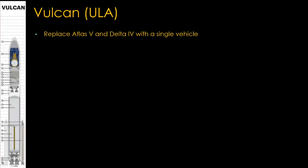So we end up with the Vulcan, and it looks pretty much like you'd expect. Engines at the bottom, solid rocket boosters, and then the very popular Centaur engine on the top, which is what Atlas used. And Centaur has been around for 50 plus years. So it's a good high performance stage. And then once again, we run into the usual problem. What engine are we going to use?